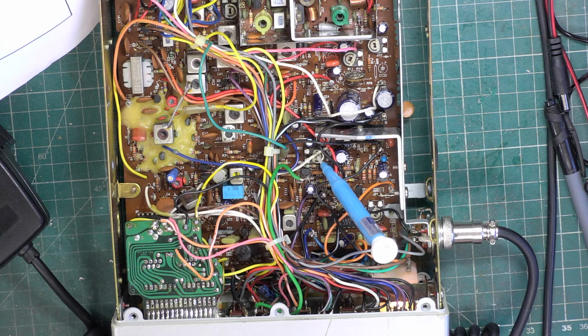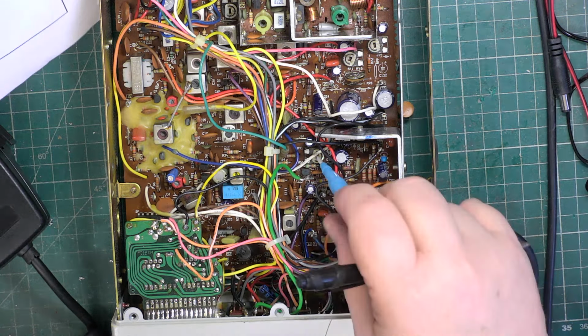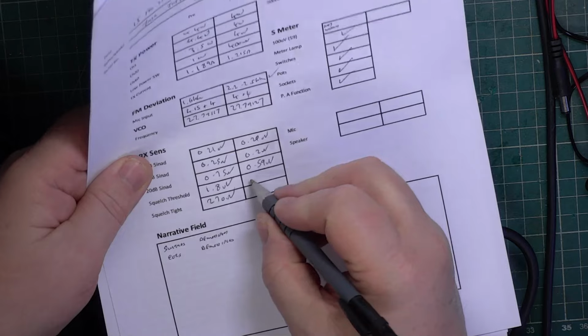Right. Let's see where we are with this. Switch it off. Set the squelch. And now we'll switch the signal generator back on out of standby. It's parked at 0.3 of a microvolt. Nothing. It's now 1.3. So I've got it under the 1.4.